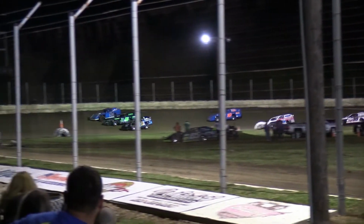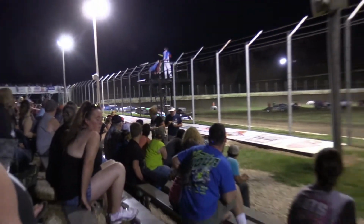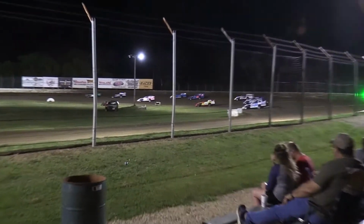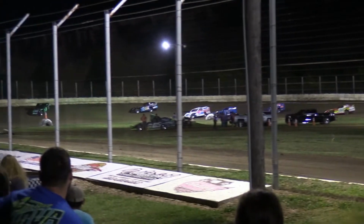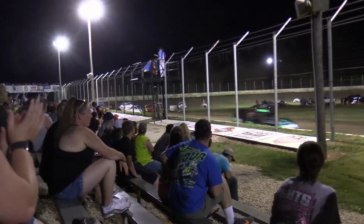Three wide down into turns three and four. Skyberg in between Schultz and Duvall. Skyberg is on the inside of the O2 through turns three and four. Skyberg has the lead on turn number four.